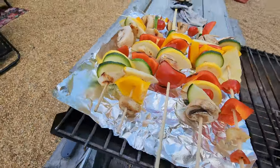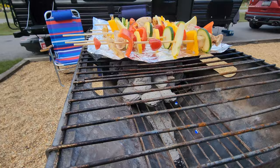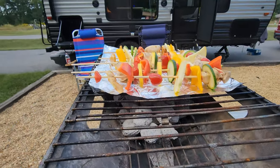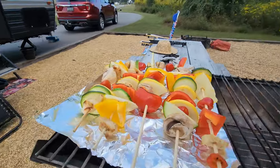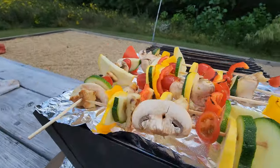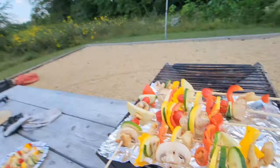We go, baby. Oh yeah. Shish kebabs with Jeff and Ann. Got another plate over there. Another plate getting ready to come out here. Oh yeah. Stay tuned.